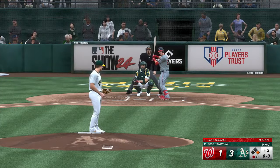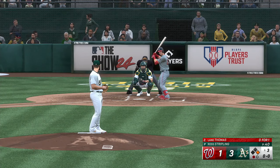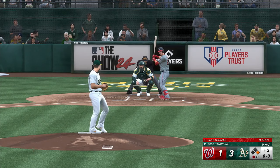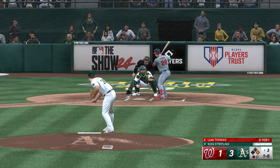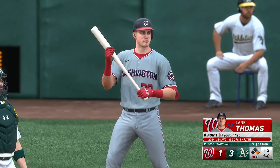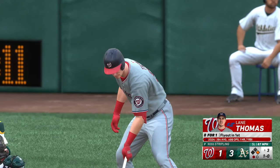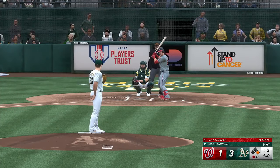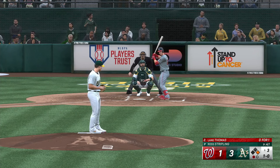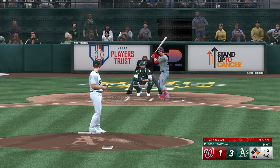Here's Lane Thomas. Fly to left his first time. Off the plate inside, ball one. Thomas measures 6 feet even, 200 pounds, and he was a fifth-round pick back in 2014. The A's up by two. We're here in the top half of inning number three.